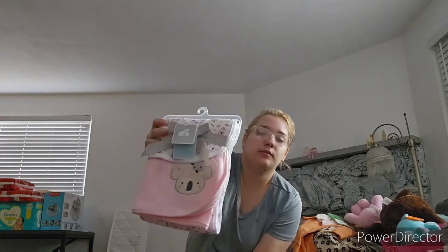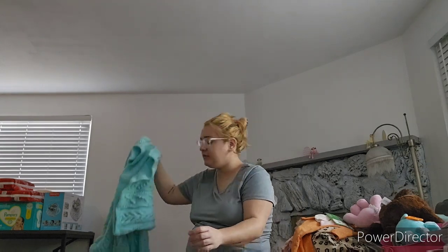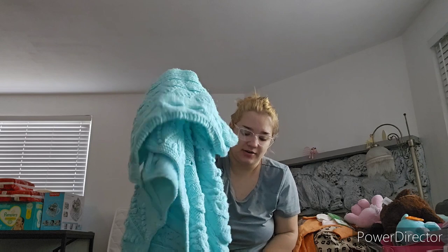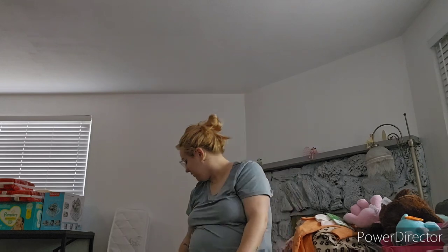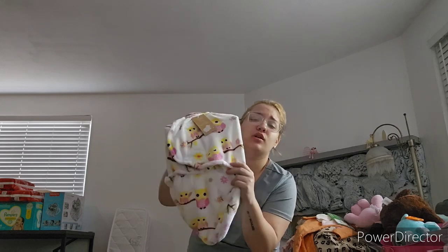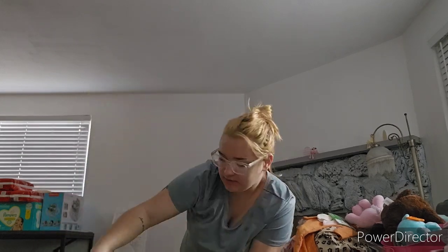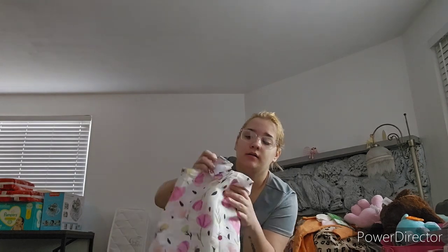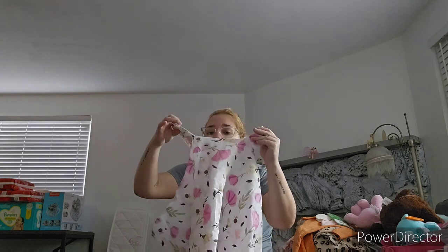I've got this cute little blanket with koalas. Got this one from my aunt, and I'm not sure if she made it, but it's knitted and it's really cute. I have to ask her because she dropped off the present. I got this little sleep sack that's so soft with little owls. I got this muslin baby car seat cover that my mom got me, which is very good. I needed that.